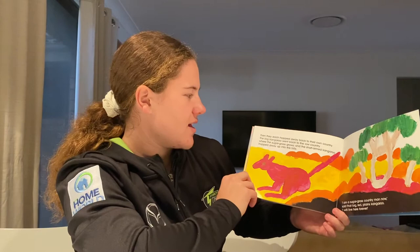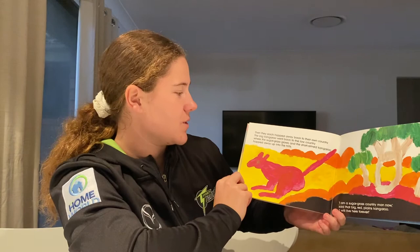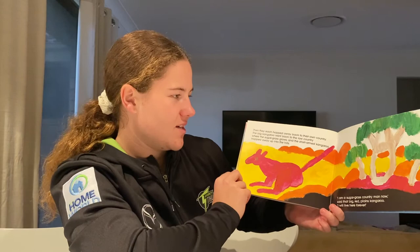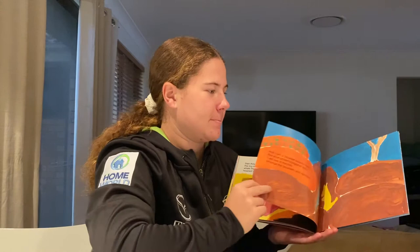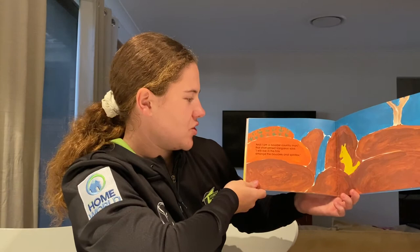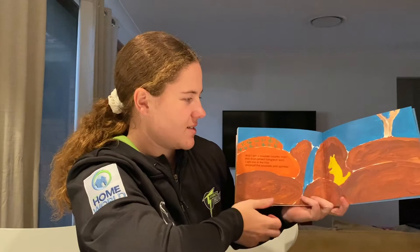The big kangaroo went back to the low country where the sugar grass grows, and the short-armed kangaroo hopped away up into the hills. "I am a sugar grass country man now," said that big red plains kangaroo. "I will live here forever." "And I am a boulder countryman," that short-armed kangaroo said. "I will live in the hills amongst the boulders and spinifex." And they are still there today. When you see them, you will know how they got their tails.